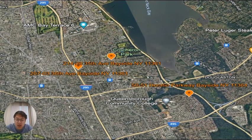Here are the 3 houses that we will be looking at today. The 3 houses are relatively spread out around Bayside to really give you a clear view of what some areas of Bayside have to offer. Each of them has unique aspects with regards to the house itself and to the location. So let's dive into the first one.